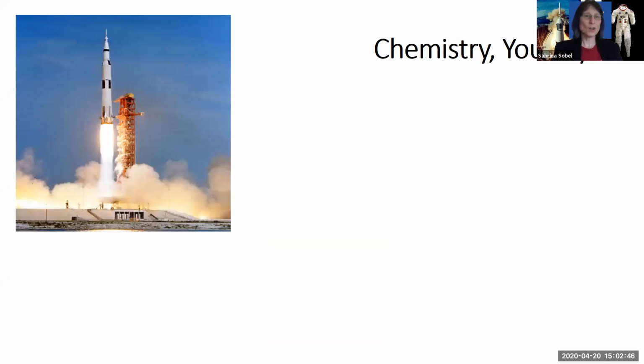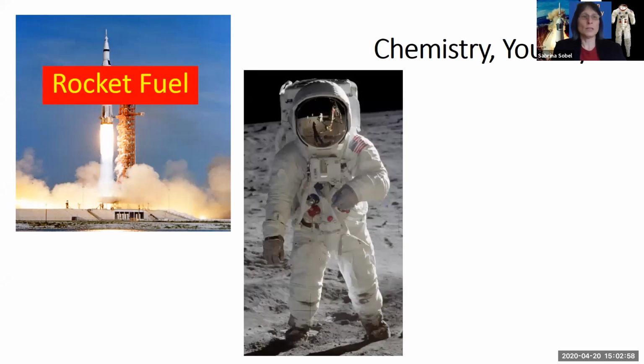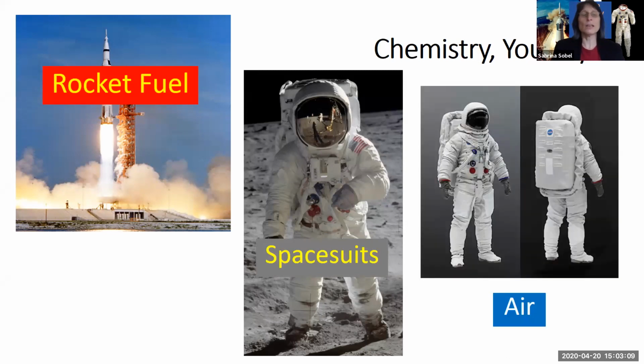So chemistry, you say? It was important in rocket fuel, making sure that they had the right rocket fuel so that it would provide the appropriate thrust to escape Earth's gravity. And in the development of safe and effective spacesuits, so that you could go in the rocket and also walk around on the moon. And finally, air handling, because you had to take all your air with you when you went into the vacuum of space. So that was a big issue as well. So these are the three areas that we're going to focus on, just a little smattering of things, because there was so much involved in this mission.